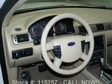Front ventilated disc brakes, passenger airbag, independent suspension.